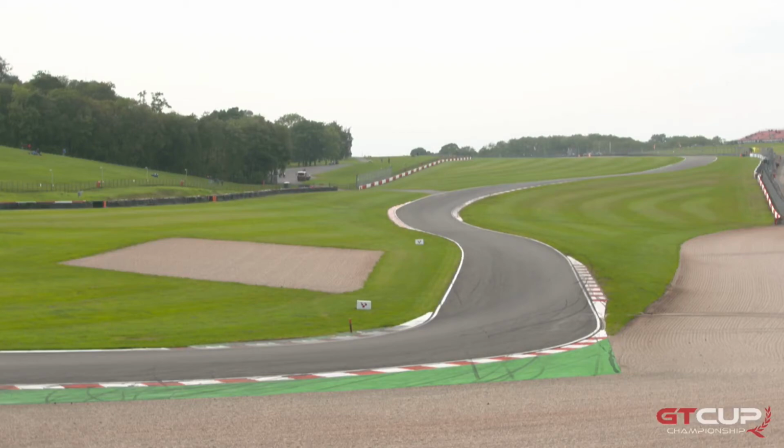So, fantastic racing there then from our opening race, the first of 4 races this weekend in the GT Cup Championship. Let's head down to the pit lane then for all the reaction from what was a thrilling 25 minutes of racing.